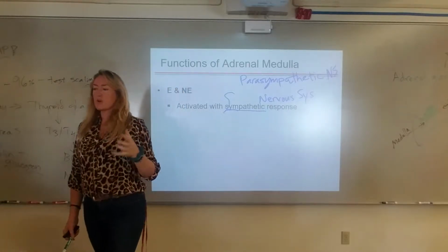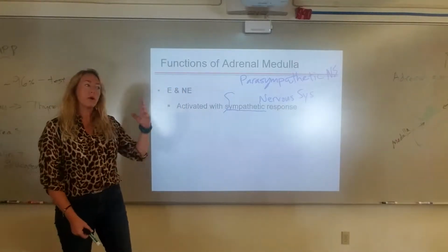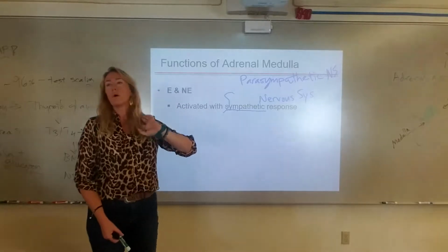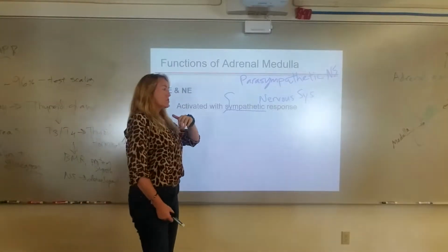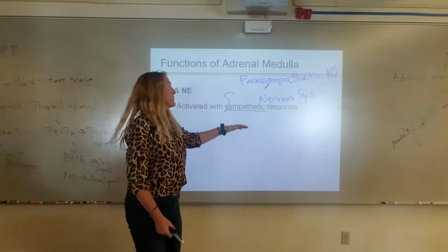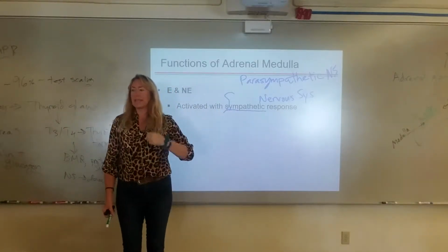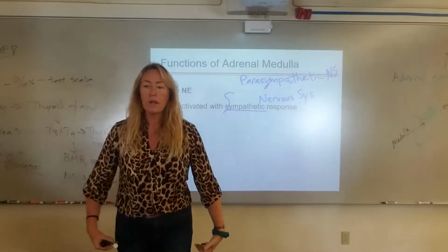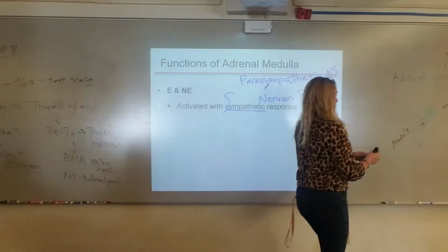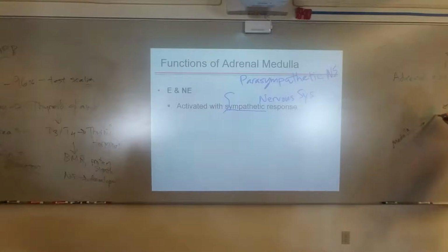If you were to get stressed or start thinking about something or hear a really loud noise or something catches you off guard or any kind of traumatic thing happens, the sympathetic nervous system will get engaged and will get activated. So the brain and the spinal cord and the nerves will go down and they will activate organs like this, the adrenal medulla.